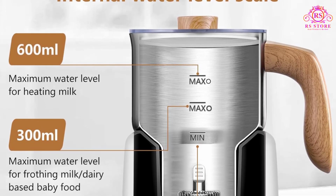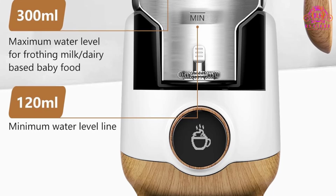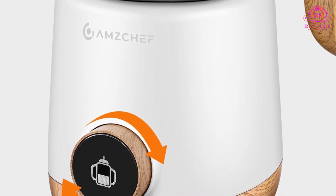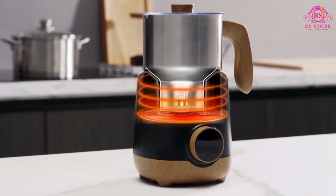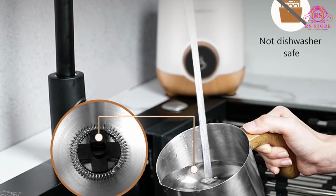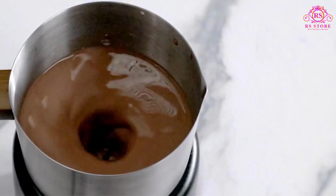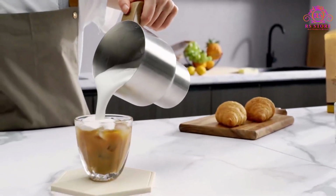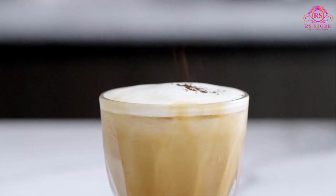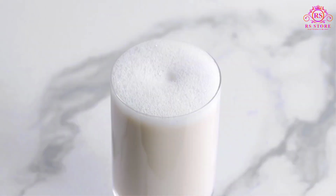Thanks to radial magnetic drive technology, it creates smooth, delicate foam quickly, while the one-knob operation and dynamic OLED screen make choosing functions effortless. Just turn, press, and let it work its magic. Cleanup is just as convenient. The split cup design allows for easy rinsing, and the magnetically attached whisk is removable and washable to prevent buildup. Safe, modern, and stylish, the Amzchef Frother delivers barista-level results with minimal effort.